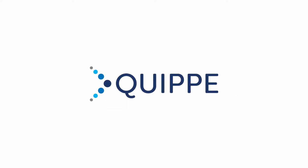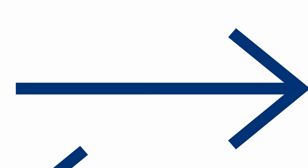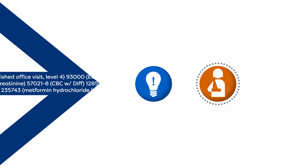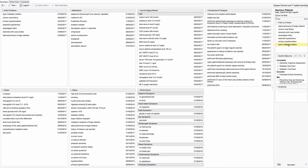Quippe Clinical Solutions facilitate bi-directional interoperability between systems with mappings of millions of clinical concepts. Incoming data is quickly assimilated and made actionable for each individual patient within existing provider workflows. With this patient chart, incoming data is clinically organized using Medicomp's patented clinical data relevancy engine, so it's easy to interpret quickly. The data can be viewed in multiple different ways as well.